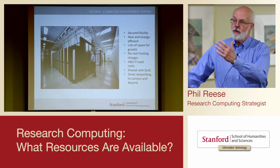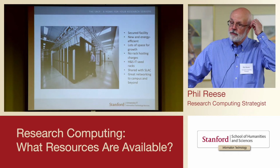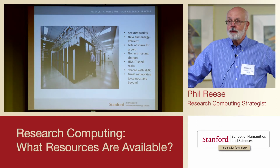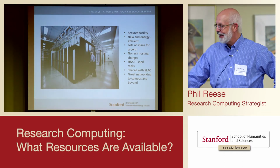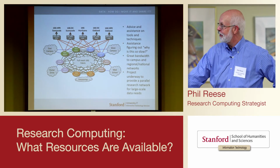In fact, I don't know if you have any comments, Vijay, but I don't think you've noticed any difference between the time it takes to get to your server from campus versus up there or not. It seems fast. Yeah, good. That's what I want to hear. It is, and we work hard with any researcher that has trouble if that becomes an issue.